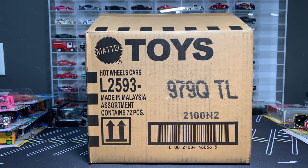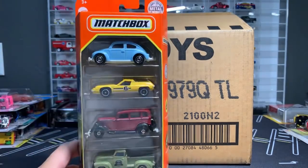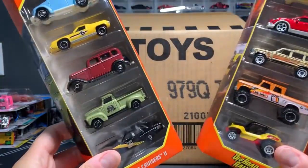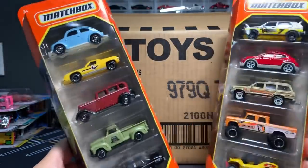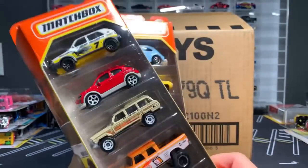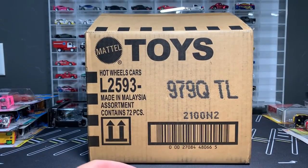I've had another day to recoup from my time off. I was low energy yesterday as we were opening up a bunch of Matchbox. Of course, I had to run to Target today to get a new Quip toothbrush because I broke my old one. And I found two more Matchbox 5 packs. So I've got another video I got to do once we do this case. So that's a video that's coming.